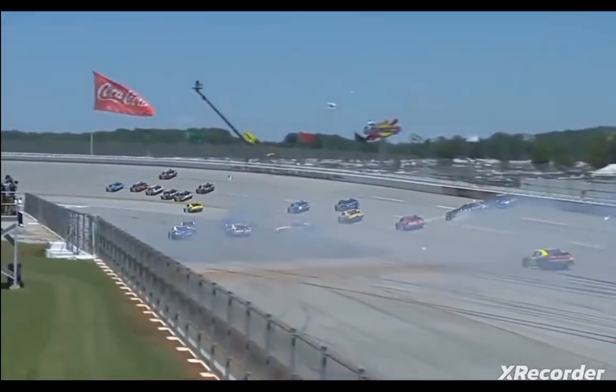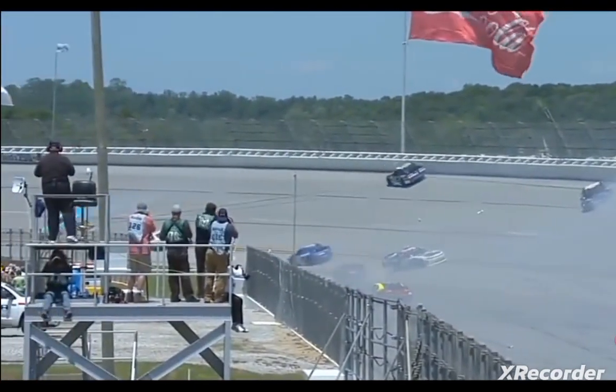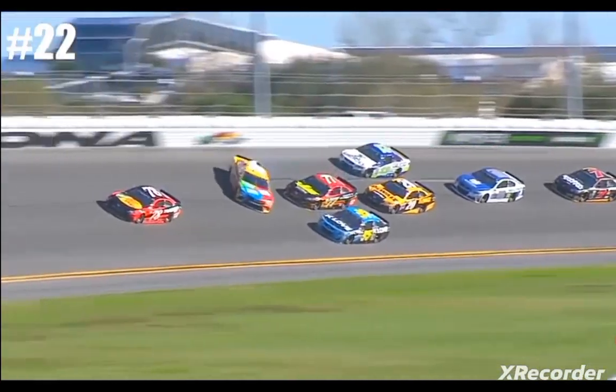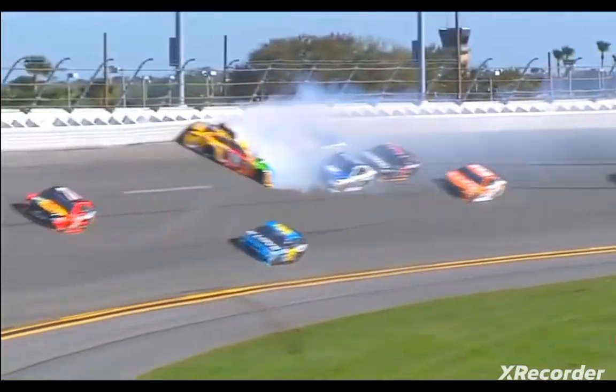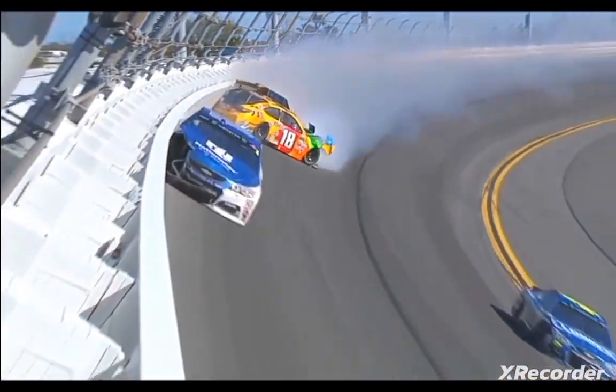Five laps to go in stage one, and the big one heading to turn three at Talladega. Let's see what we got. There he is, Kyle Busch, all by himself. Boy. Oh, whoa, it just turned. I mean, that has to be a tire. There's no way that car just jumped around like that without something happening to it. I mean, he just lost it. That thing just went sideways.